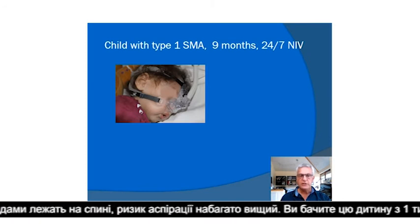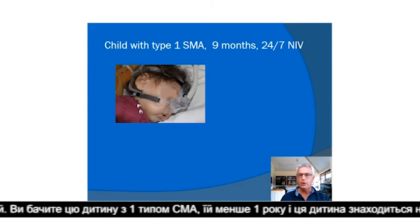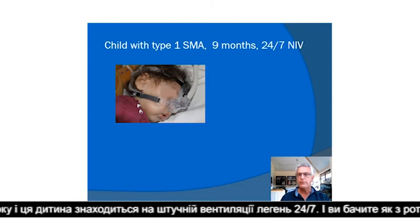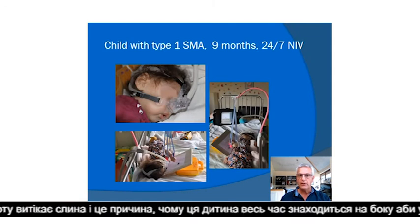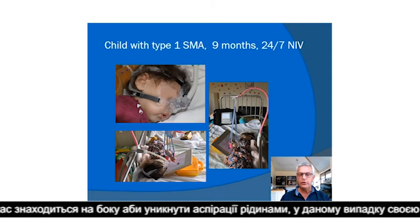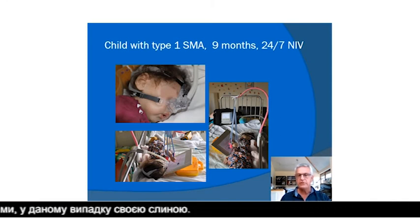You see this child with a type 1 SMA, younger than 1 year of age, and this child is ventilated 24 hours, 7 days, and you see some saliva expelled by the mouth, and that's the reason why this child is staying all the time on her side to avoid aspiration of liquids. Here, her saliva.